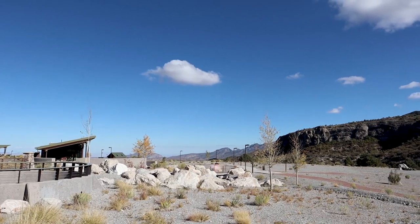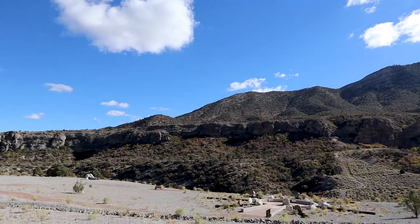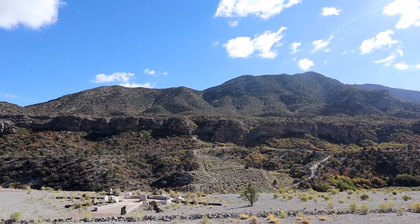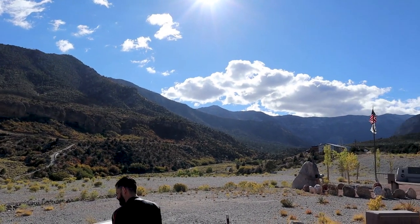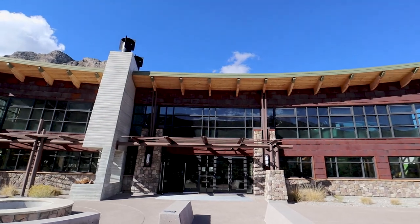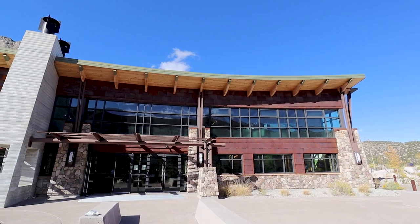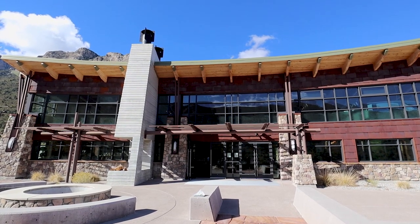Just take a moment and look at the view that you have here at the visitor center. Truly, truly spectacular. And this is the backside of the visitor center. It is a beautiful complex. So definitely worth a drive and a stop here for a few minutes to check it out.